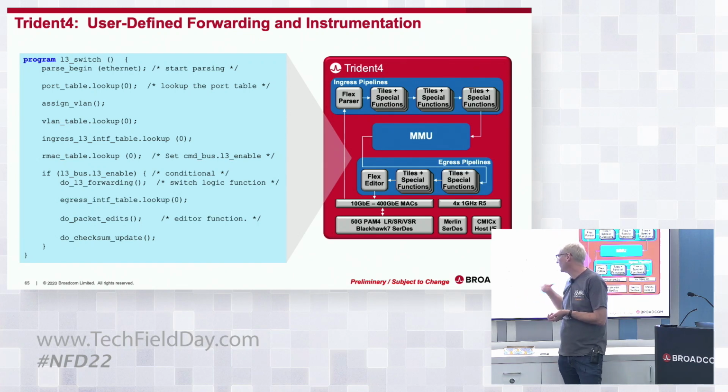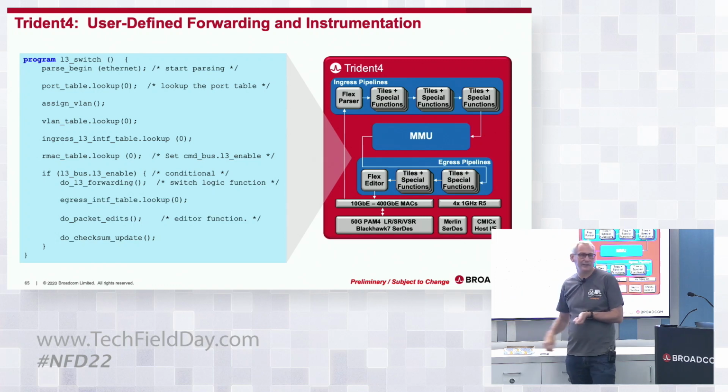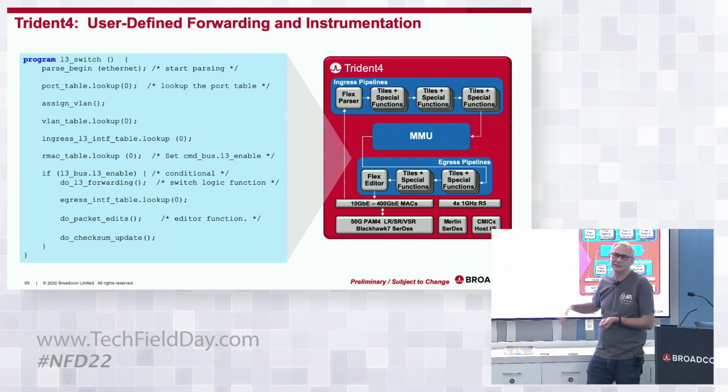Then do the egress interface table lookup. Okay, work out what interface I'm going out on. Do all my packet edits, which is decrement TTL, change my MAC addresses. Then update the checksum if it's IPv4; if it's v6, you don't do that. And that's it. So that's an example of NPL code.